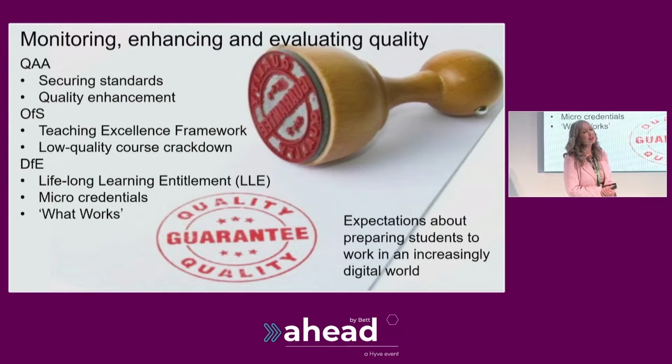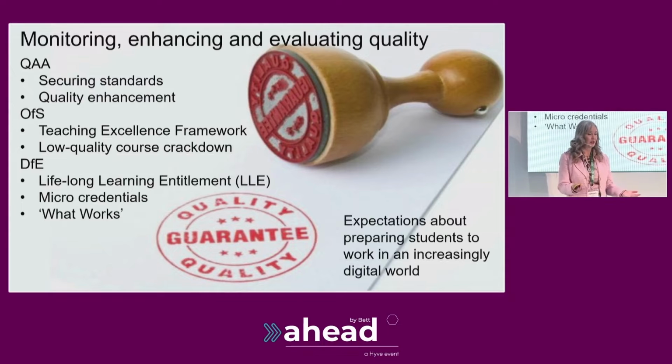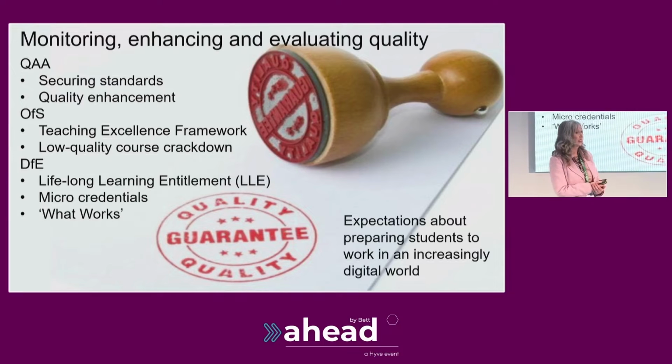But rather than considering this as a sector issue, or even an internal management issue, if you were a learning designer or somebody at the coalface of teaching and learning, how do you ensure that the designs that you are creating for the classroom are meeting these quality standards? And I'd like to return to that question at the end of this session.